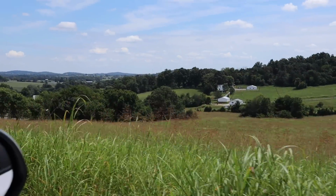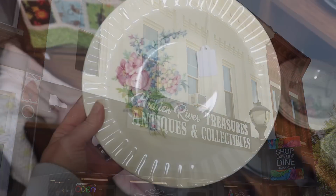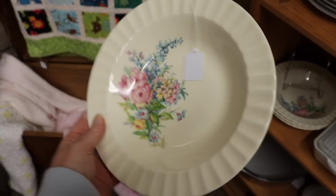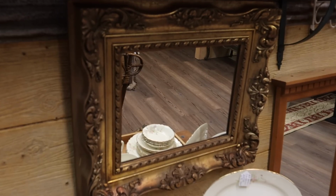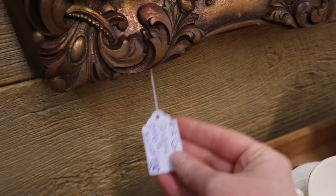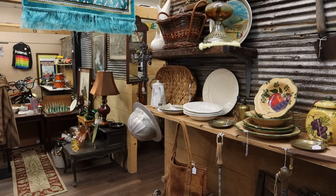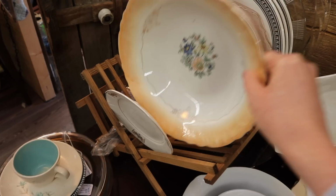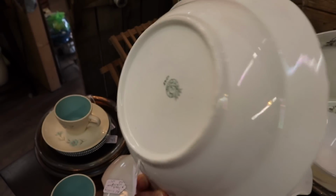Okay, this is the antique store that I wanted to bring you all to today. It is called Hidden River Treasures, Antiques, and Collectibles because it is located right near Hidden River in Horse Cave, and I love this store so much. This is my first time visiting. I've been wanting to go to this because it is new. It just opened up within like the past few months, and I hadn't made it in yet, but I was so excited to finally go today and check it out.